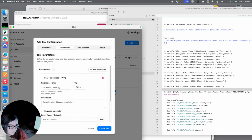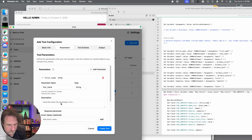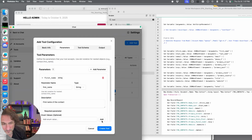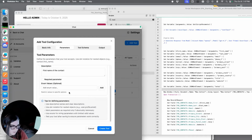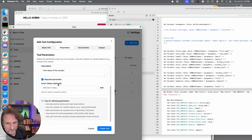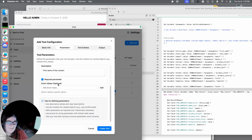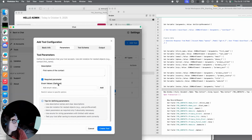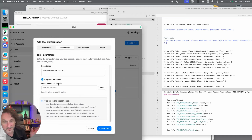New parameter, string, parameter name, and I just call it first name. Yep. It's going to be a string, and you can describe it, the first name of the contact. We don't need the dollar sign in there. Then you can mark it as required because it's probably going to be required. Required parameter. Yeah. Okay. Enum values. Enums. I need to change this. Nobody knows what enums is. It's a value list. Enums is a fancy programmer word, short for enumeration, which is a really hoity-toity way of saying a list.